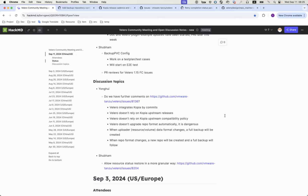And this is also what happens with Kopia itself, because Kopia mentioned that it will never automatically upgrade the repo. It's on the user's command to upgrade the repo, right? So here we do the same thing. We can document this option. Actually, I don't even think we need to document something for the future. We just let users know when the breakage happens, because it's rare, right?